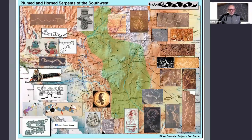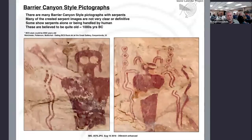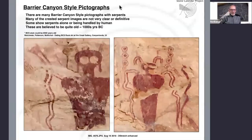And what I'm going to do here is jump up into this region of Utah and talk about the archaic Barrier Canyon style pictographs. Are you able to see the bottom of the viewgraph okay? Yes. Okay, good. So there are many Barrier Canyon style pictographs that are depicted with serpents. Some percentage of these are crested serpents. And it isn't quite clear whether the crest is horns or plumes or ears.